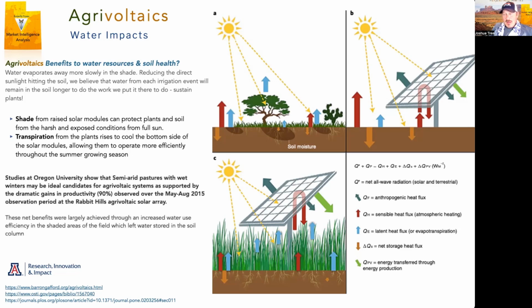And also at the University of Oregon, they've done studies. And what they found at some of their research locations, particularly this Rabbit Hills agrivoltaic solar array, was 90% productivity gains in the agriculture. And they deduced that semi-arid pastures with wet winters may be ideal candidates for agrivoltaic systems, which is most of the western and southern United States.